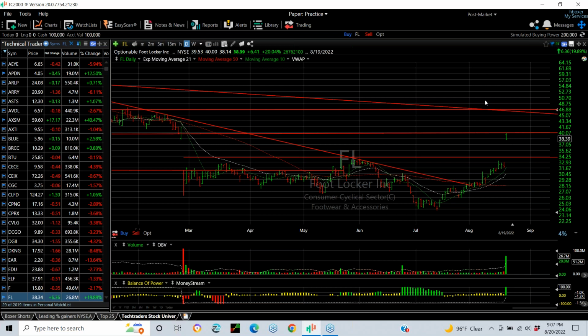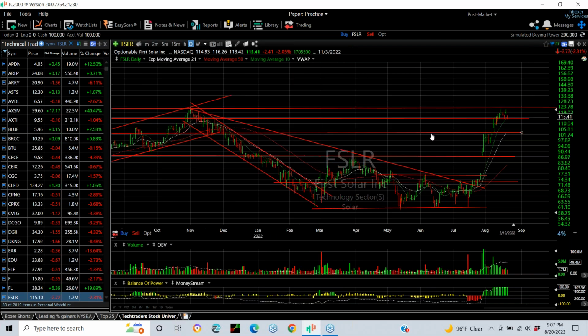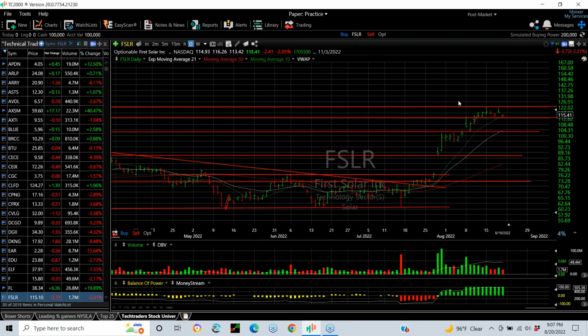Next target 45. First Solar, in the solar sector, the leader, massive breakaway gap, pop, 4-day flag, breakout, another flag. Well, there may be one more leg left, but it is at resistance up here. It goes way back. So let's see if we can get through it. Then I'd be looking for mid 100s.